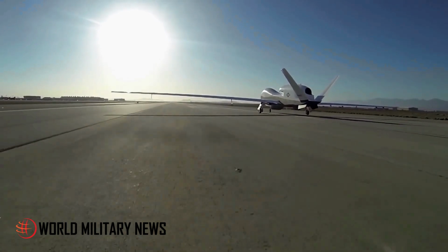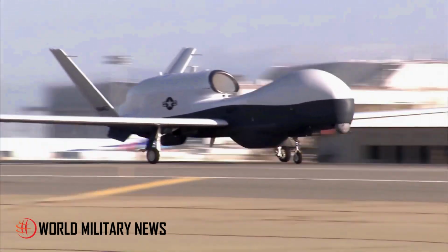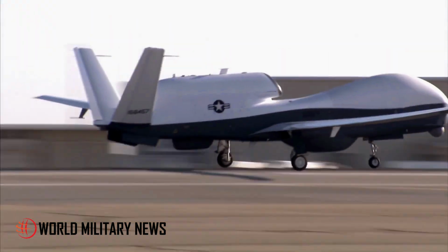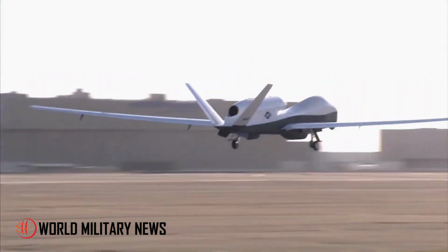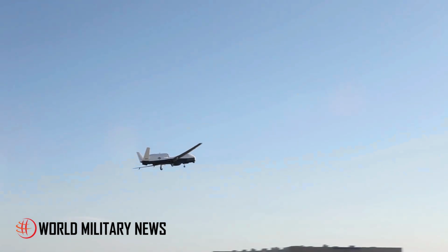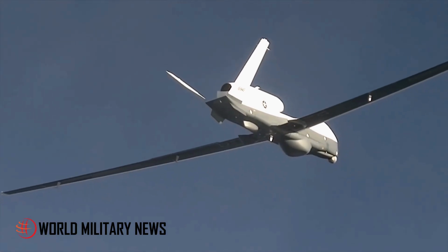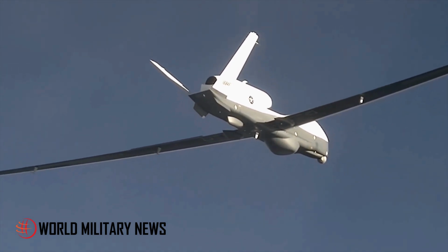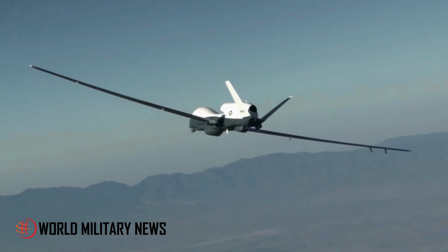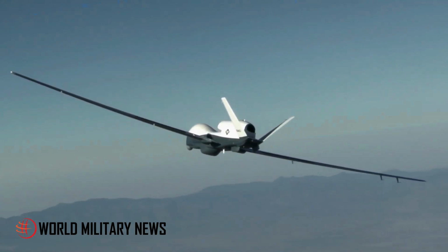Despite the production milestones, the program's costs have grown in recent years. A Government Accountability Office (GAO) report found that projected Triton development costs had increased 61% from $3.5 billion in 2009 to nearly $5.7 billion in October 2018. The Triton, which made its first flight in 2013, can stay airborne for more than 24 hours and fly 8,200 miles, according to Northrop.